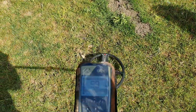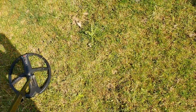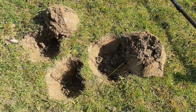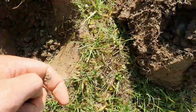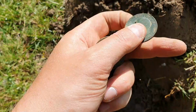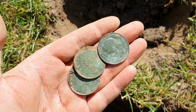Got three signals here. One there, one there, and one there. I'm gonna dig them all up and see what they are. We're going to say farm junk, aren't we? Yeah, or cow tubes. No! Superb views today. Dug all three. We got one old penny, George V. Another old penny, George V. And another old penny, George V. Trio. I'm just going to check the area because there might be some more.